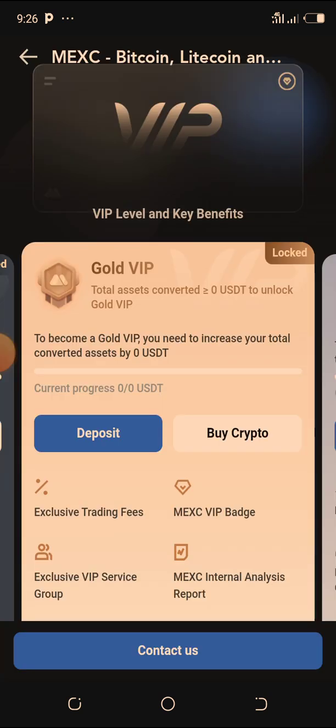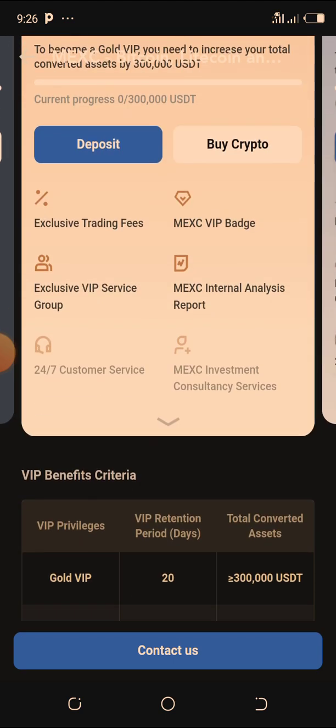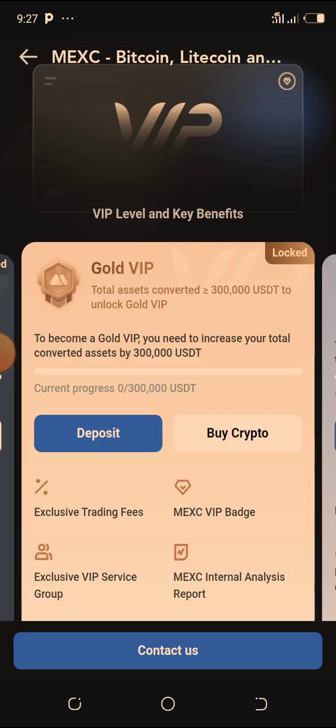They will take you to your verification page, where you will select the first thing, your country. Select your country, Nigeria. Select the type of document. It's just like Binance verification, but this one is simpler than Binance. Select the country, select the type of document that you want to use to verify your account. After that, you put the document details.